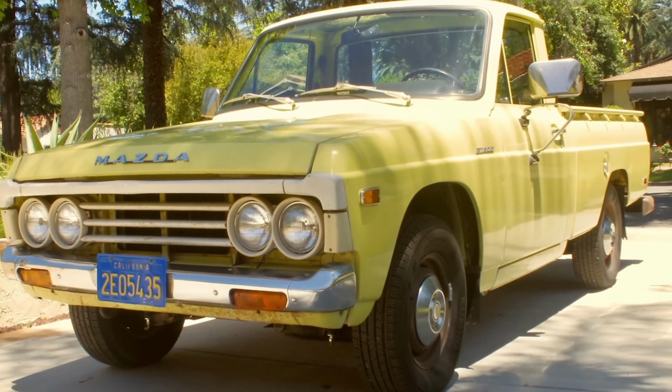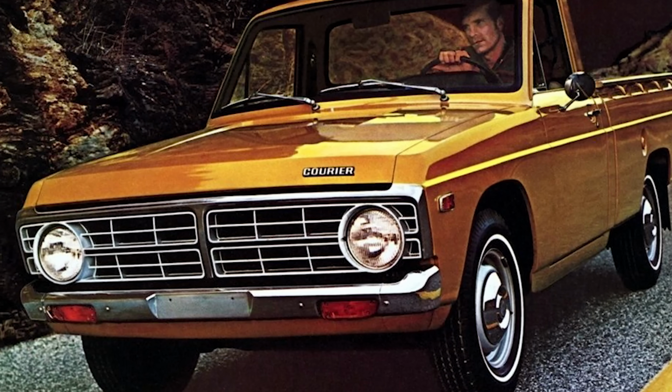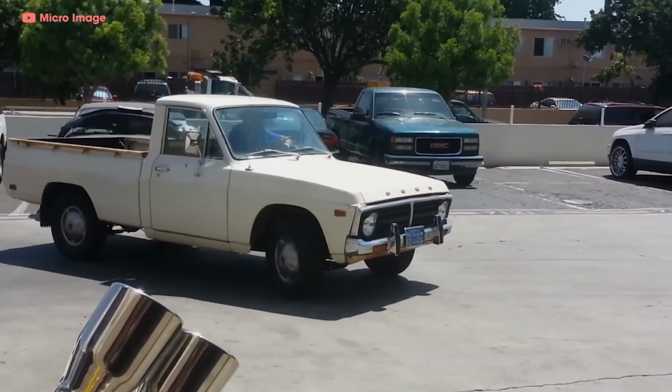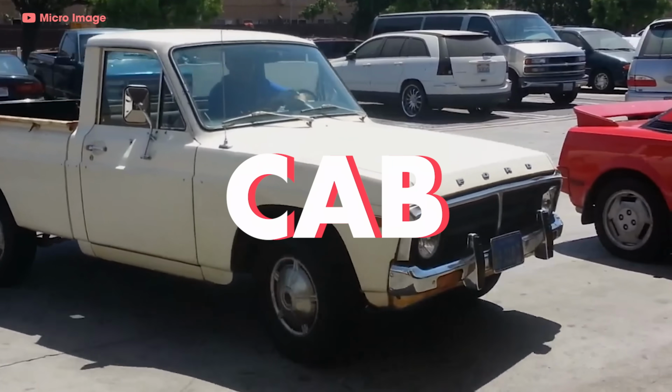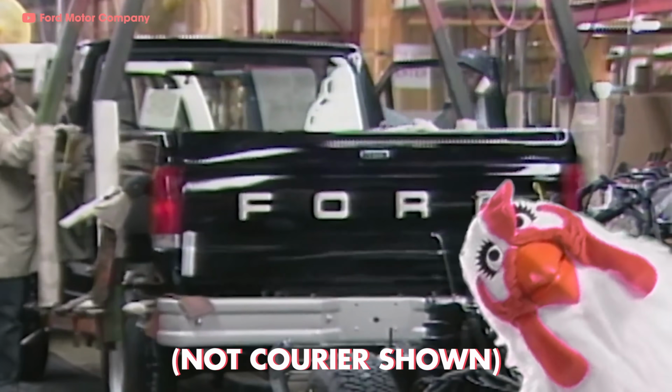Ford made Mazda do all the work designing a light truck. Then they slapped their name on it. Enter the Ford Courier. This little zaddy was a rebadged Mazda B1800. It was imported as a cab chassis configuration without the truck bed attached to circumvent the chicken tax. You know that annoying tax on light trucks that keeps us from having cool things?